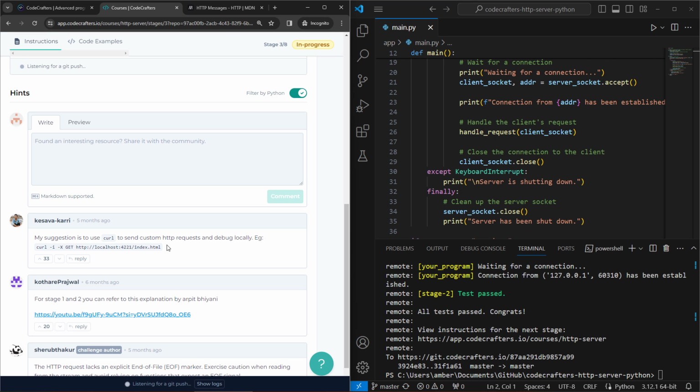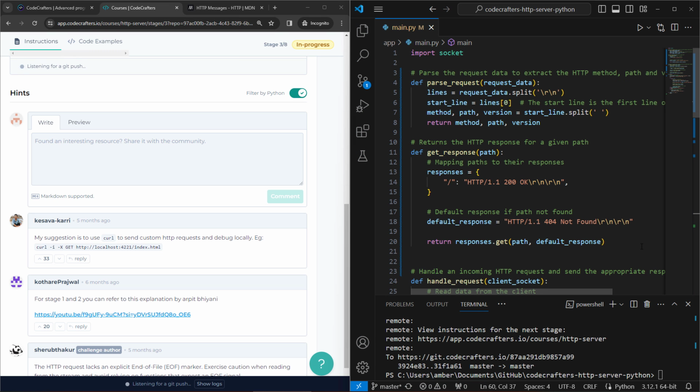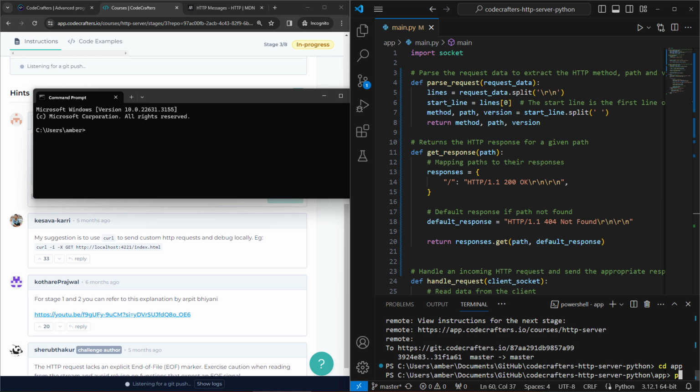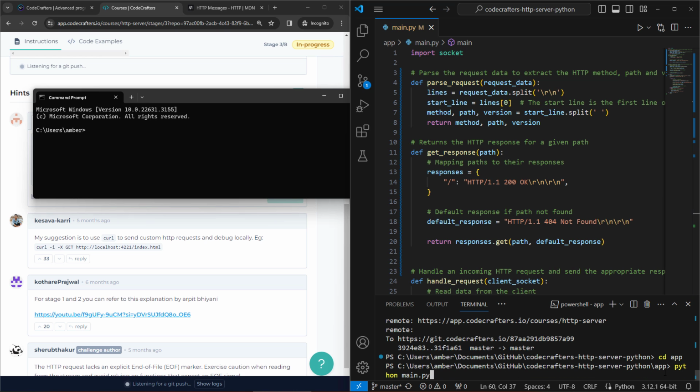I'll copy in the code that I came up with previously, and then we'll go test it out. All right, so here's my new code. I'm handling the 200 OK and the 404. And then I'm going to open up a new command line, and we're going to submit the curl request to test this out. First thing we need to do, though, is in our Python app over here, start the server. So run the app, basically. This is under the app folder, so I'll do a cd into the app folder, and then python main.py.